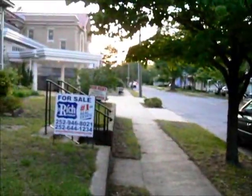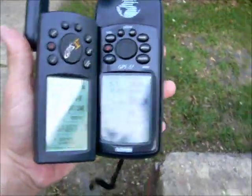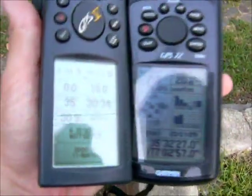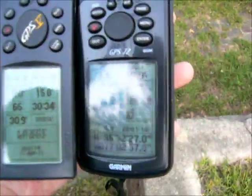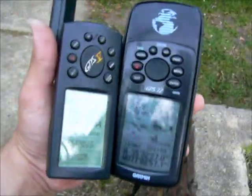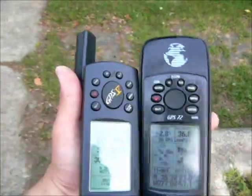I think the nearest benchmark is like 10 blocks. So at some point I'll take them down to that benchmark and compare them. But just side by side, they seem to be within 0.3 of a second of each other. Huh. Alright, well that's it for this. This has been a pretty terrible comparison of the Garmin GPS 72 and Garmin GPS 5.